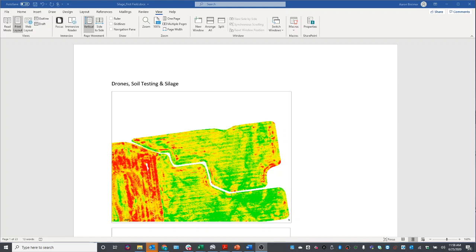Just wanted to share some data that we've been pulling together and creating some what we feel is some rather unique insights. Specifically, this data is all around some drone imagery, some soil testing, and some silage quality.